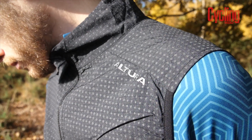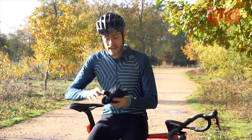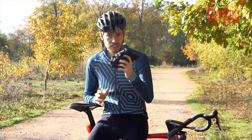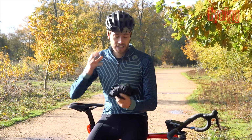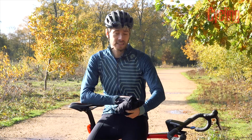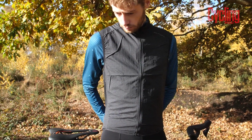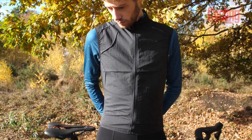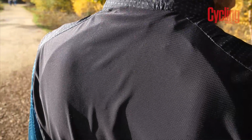Now, you'll often hear riders say, why would I bother getting a gilet? It's just doing half the job that a jacket does. And I cannot explain how wrong that phrase is. A gilet is perfect for the exact reasons that I've just described. It allows you to insulate your core while allowing excess heat to vent away from your arms. And a good gilet will have a slightly thicker front to keep the wind off, because that's the direction the wind's coming from when you're riding. And it'll have a thinner or even a mesh back like this to let your excess heat vent away from your back to keep you from getting too sweaty.